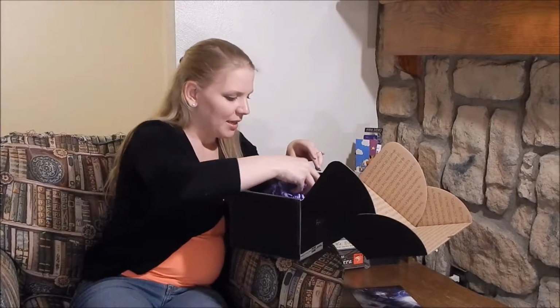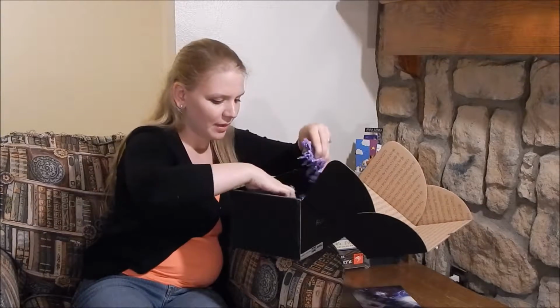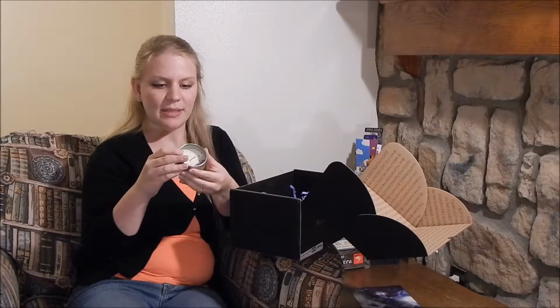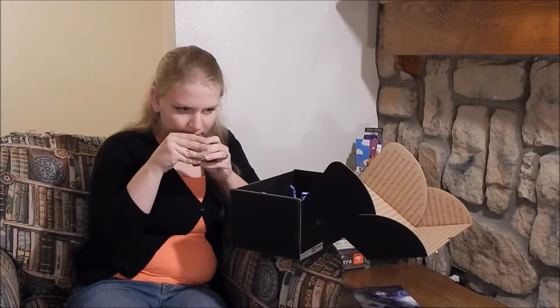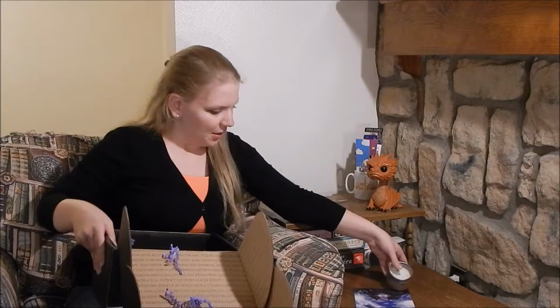I'm smelling something herbally, which is probably this candle, which looks like it has herbs in it. It is Witchwood Remedies, and Windstorm is the flavor. It smells very clean and herbally. All right.